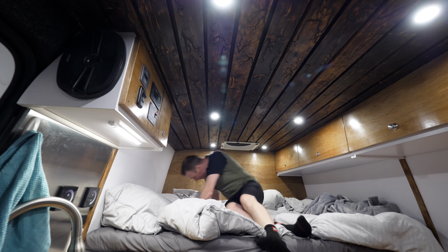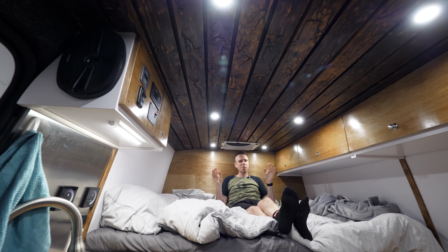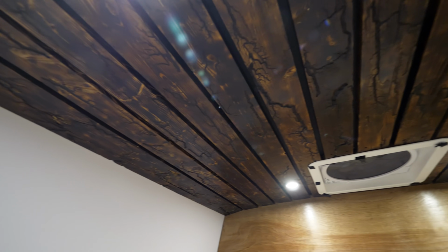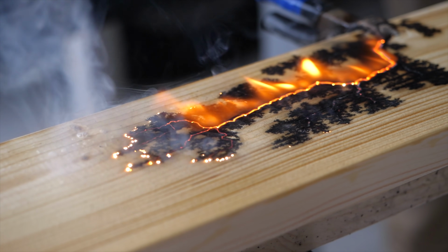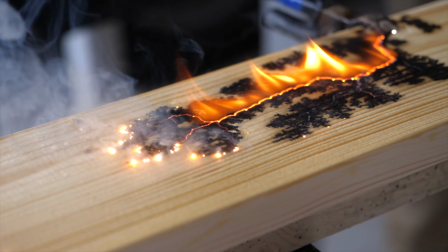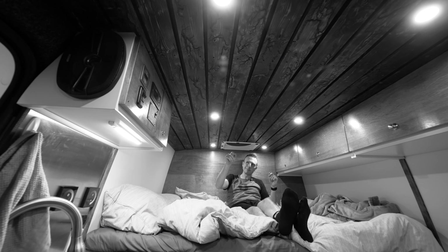Onto the bed. One thing you've probably had your eye on the whole time is this incredible ceiling. You want to go check out episode 5 for how Alan and the crew put this together. It's pretty cheap wood that was used, and all they did was this method called fractal burning. Not really recommended. If you've watched this video and you've decided to go and do fractal burning and it goes wrong, I advise you not to do it. It does look incredible though.